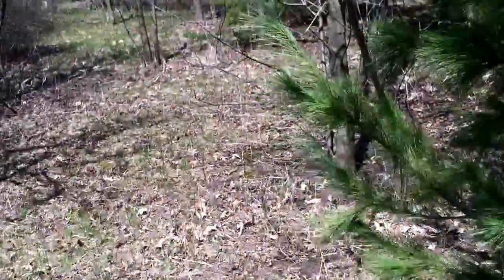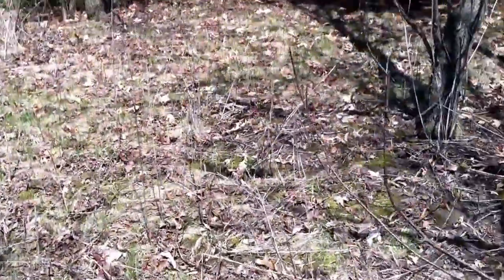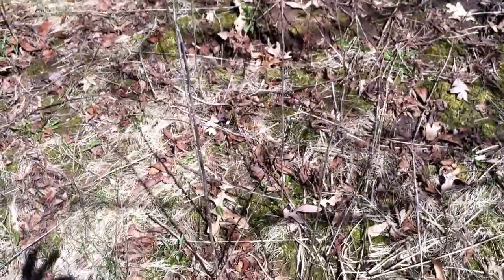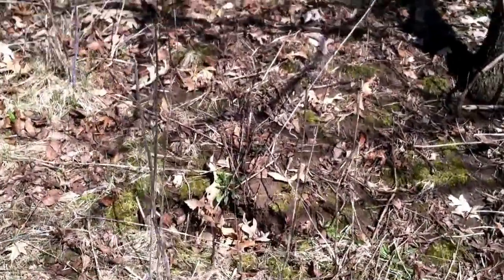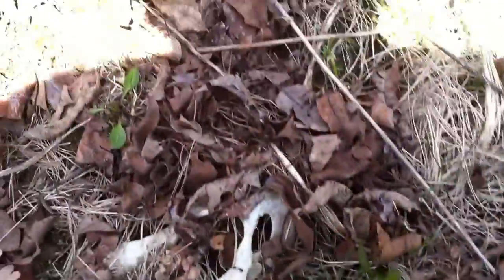Well, I'm about to just give up here soon, because I do not know where to find it. Now, see that? Let's see if it looks on the camera. Yeah, that's it right there. It's like this hole. I don't know if you can really see it, but it's just like, oh, here's some bones. Look at that. Skull.